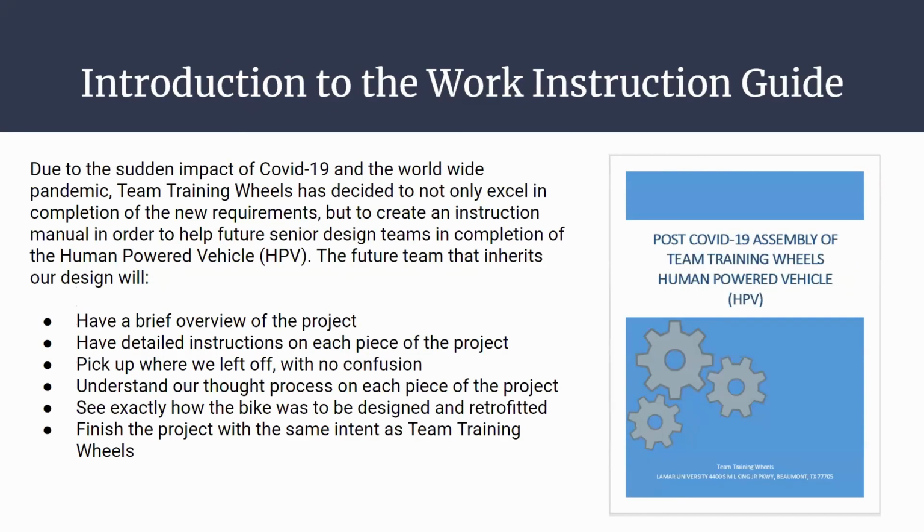Now, due to the impact of this COVID-19 pandemic, as previously stated, we weren't able to finish our project. So we decided to help the future team that will inherit our design in finishing the project to our standards. So we decided to create a work instruction guide. Basically, this is an instruction manual to help finish each section that we didn't have time to finish, such as electrical, chain, steering, and shell. And then, of course, the innovation. All of it is subject to change due to whatever the future team wants to do with the design, but we decided to take it into our own hands and help them in the right direction.